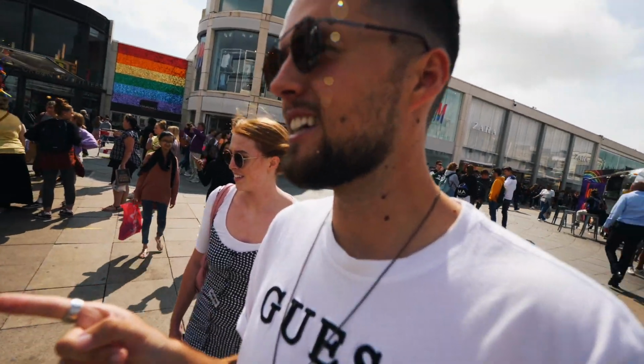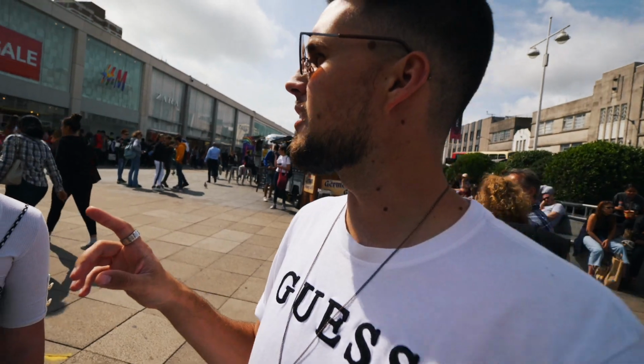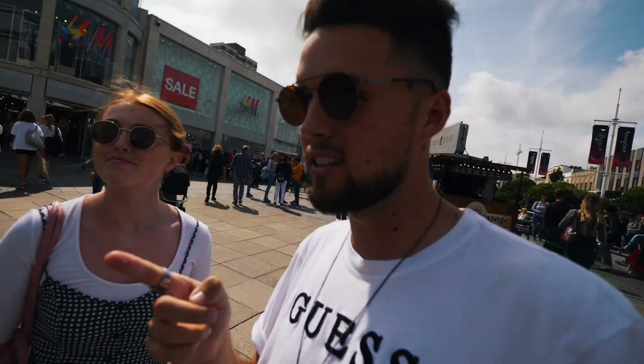One of the problems with Brighton, which isn't really a problem, it's quite a good thing, is when you're looking for lunch, which we are now, there's way too much choice. So we've come to a place that we used to come to. It's a small Greek food van thing in Brighton's biggest shopping centre here. And they've got some food stalls around the outside. So we came in before, it was really good. So I think we're going to try it again.